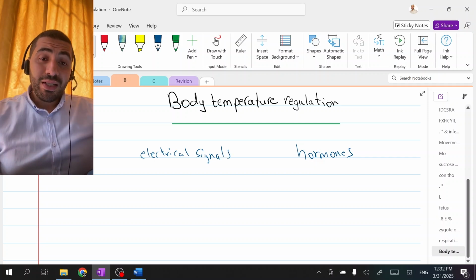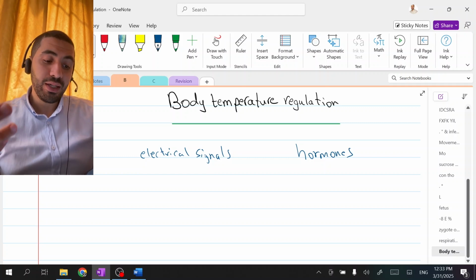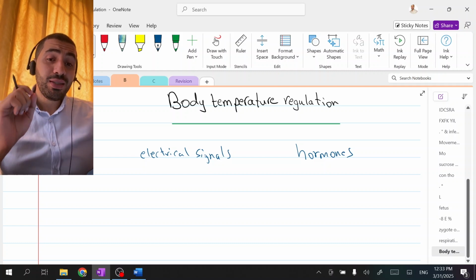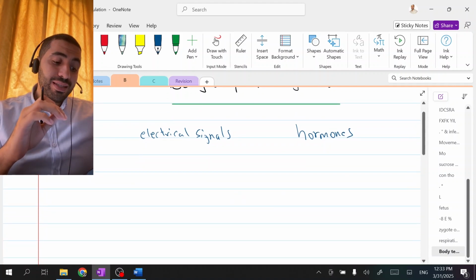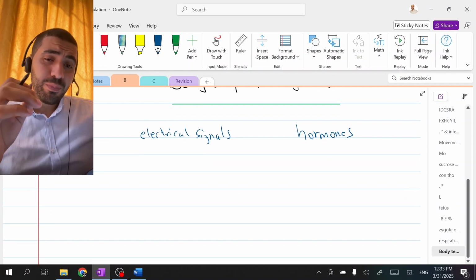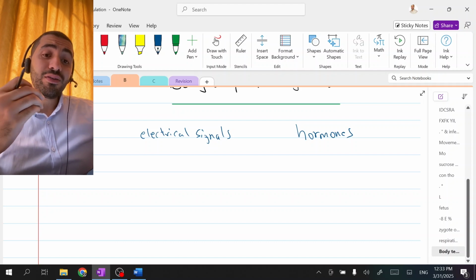The hormones are chemical substances that take a long time for the message to be transported from one place to another, and it takes longer for the effect to take place. However, the electrical signal is much quicker. So this is what is actually required in order to maintain our body temperature. And it has to be as quick as possible in order to maintain a 37 degrees Celsius temperature of our bodies. And this is highly needed just because of the enzymes.